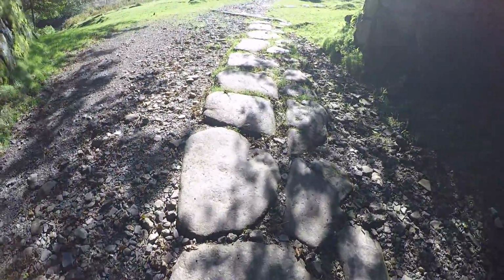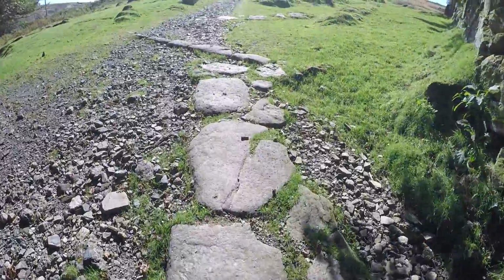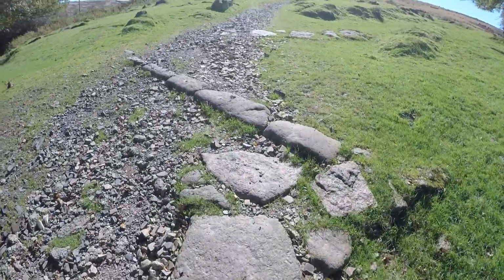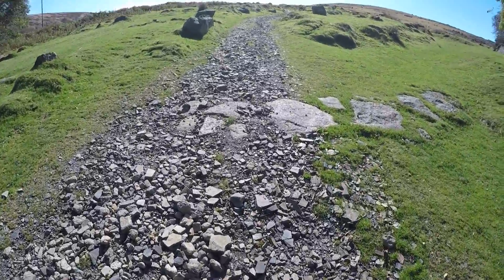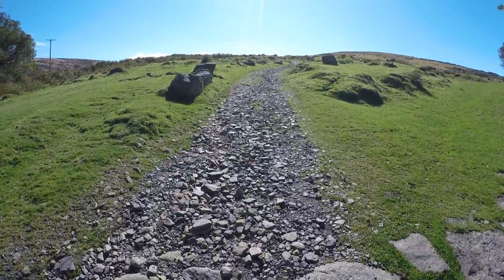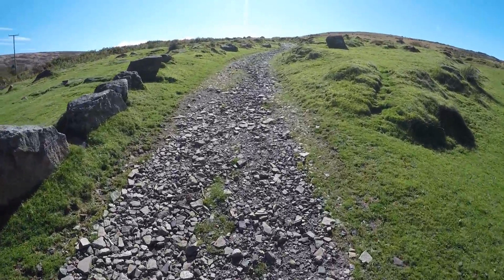Check this out. This is a proper road. Very definite stones where the track is. Oh, it's a bit rocky.